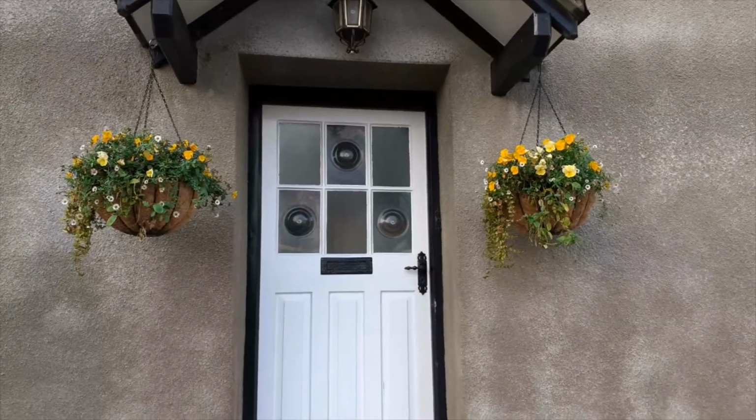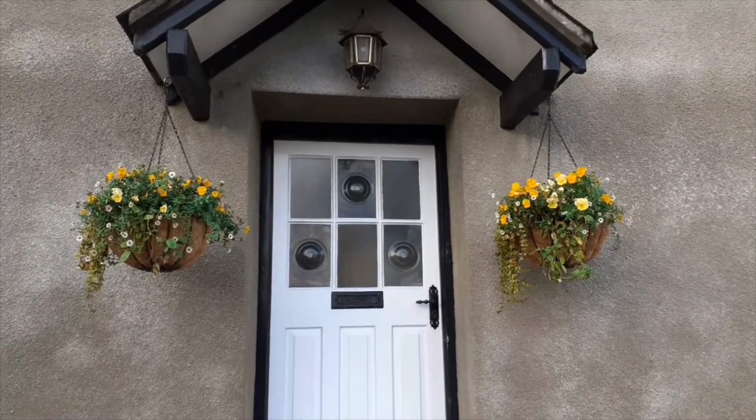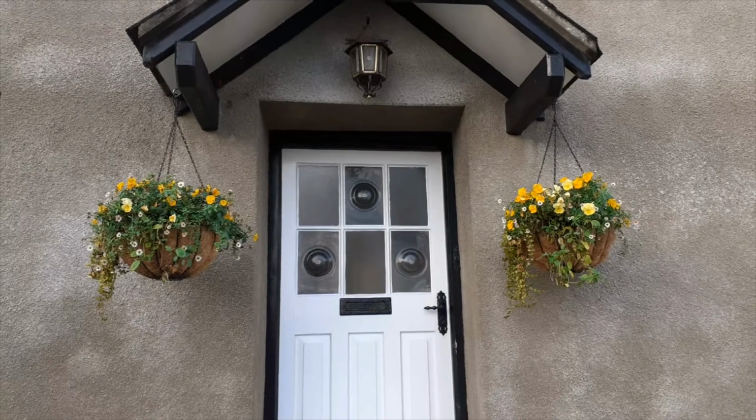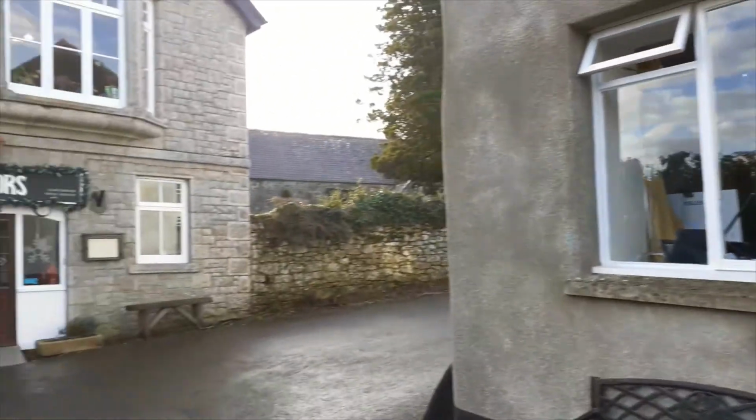Right, so we start off from my front door. These are my hanging baskets, which have been going strong since about July this year. So yeah, anyway, carrying on now.